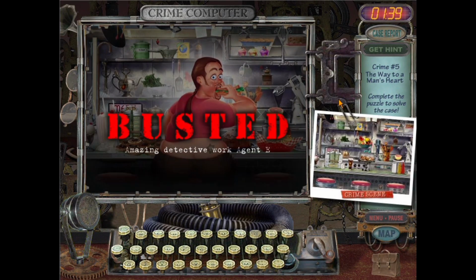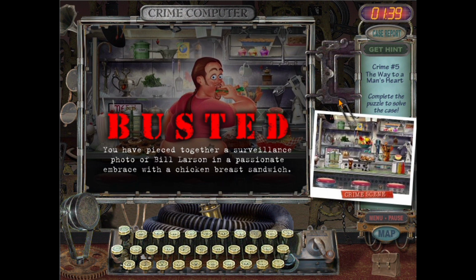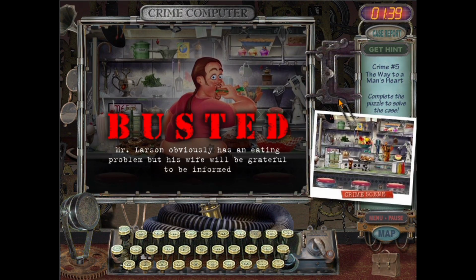So with 1 minute 39 left, we have solved the case. Amazing detective work, Agent Ember. You have pieced together a surveillance photo of Bill Larson in a passionate embrace with a chicken breast sandwich. I couldn't read that then. Mr. Larson obviously has an eating problem, but his wife will be grateful to be informed he is abiding his vows.